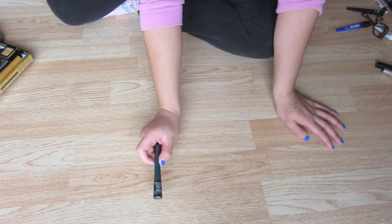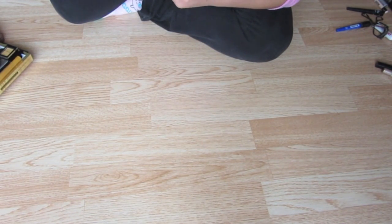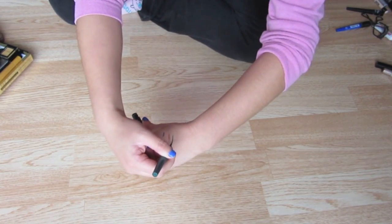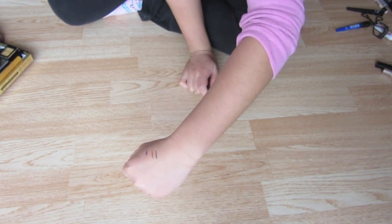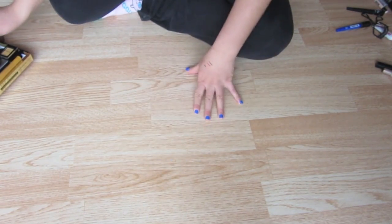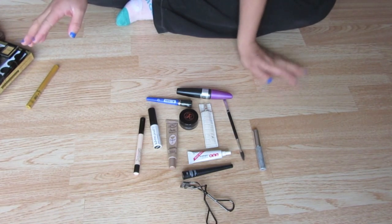This is the Revlon Color Stay Skinny eyeliner, and this is in Green Spark. And it's really pretty. Look how pretty that is, but I haven't really used it that often, and I already have a green eyeliner, so I'm gonna get rid of that one. The last of it is just the random miscellaneous stuff that I own.